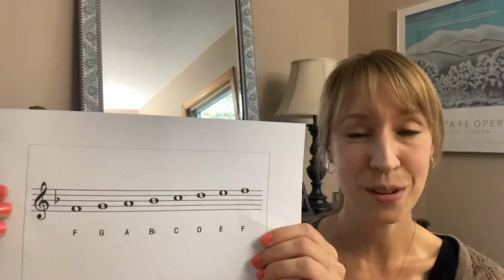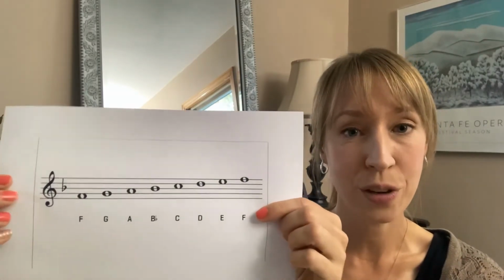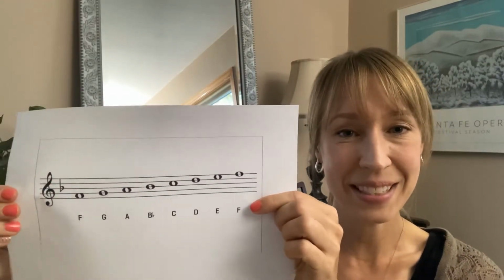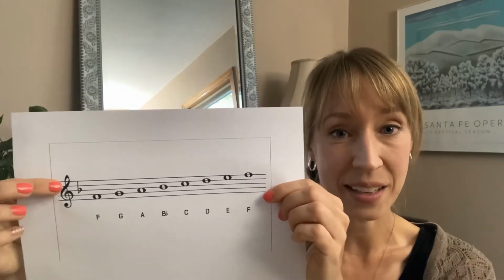Let's look at one that looks different. Here's another scale or a piece of music. We have our 5 lines of the staff, we have our treble clef, but look, now we have a little flat sign. This scale starts on F. What this is telling us is that if we want to play a scale from F to F, that group of notes, somewhere in there we would need a flat.